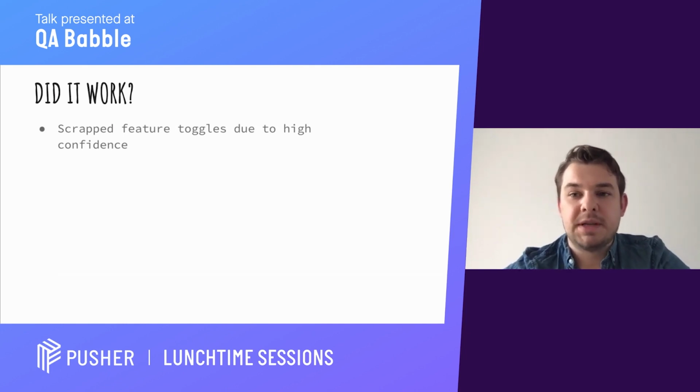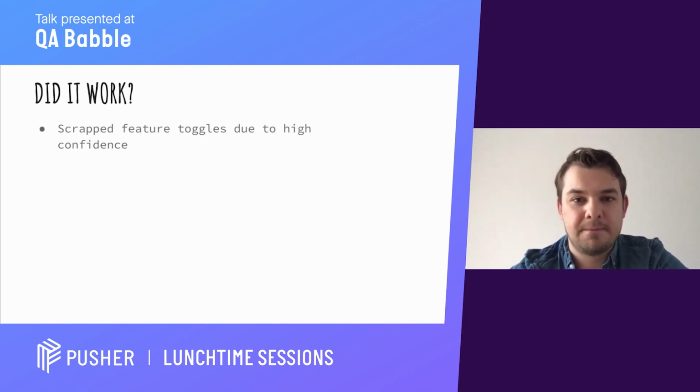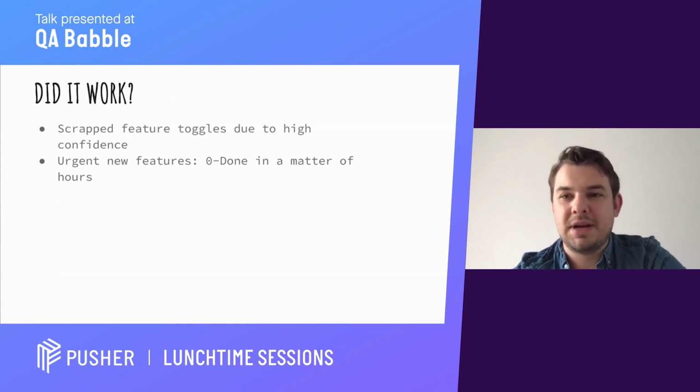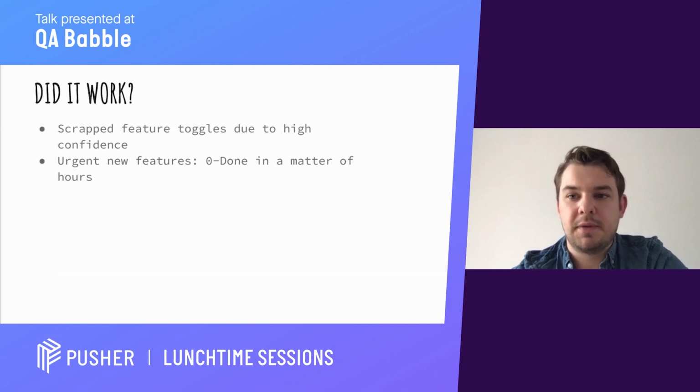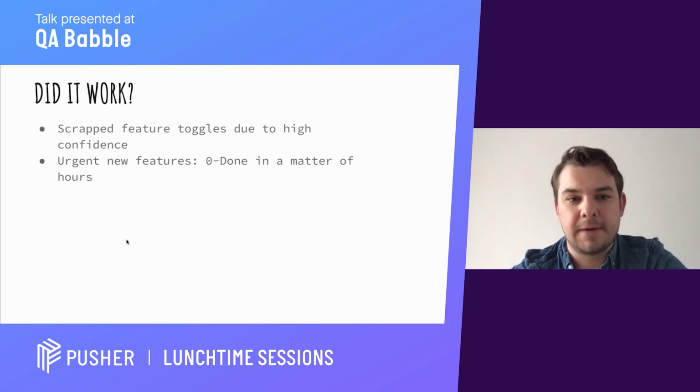Over time, as we built confidence and the business became confident with what we were doing, we were able to cut all that out and we were just going straight to live without hiding stuff behind toggles. Urgent new features, we were able to get from zero to done in a matter of hours. The product owner came to the sprint one morning following a release the previous day. Someone had gone through and said, oh, I've seen that new feature, that's great. The only thing is there's something else that we forgot that we need to do as well. Is there any chance we can do it and bring it into the sprint? That was in the stand-up. By lunchtime, people were using the new feature in live. So it really enabled us to get things out the door much more quickly.